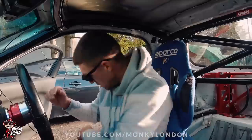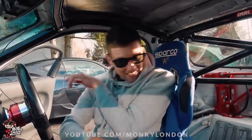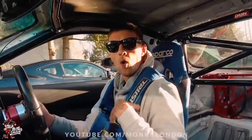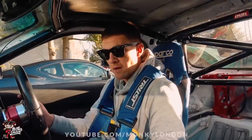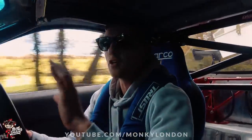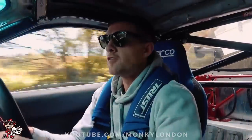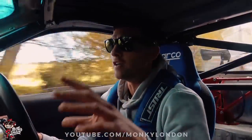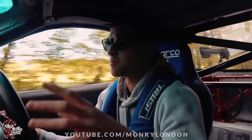Ta-da! Here we are. First thing I'm going to say is the seat is tiny. Let's get us started. Whoa! Rotary baby. Out on the open road. It does drive really nice. Obviously it does have full track coilovers on it, but saying that, it's stiff but it's not overly stiff. It can still suck up the bumps, which is pretty nice.